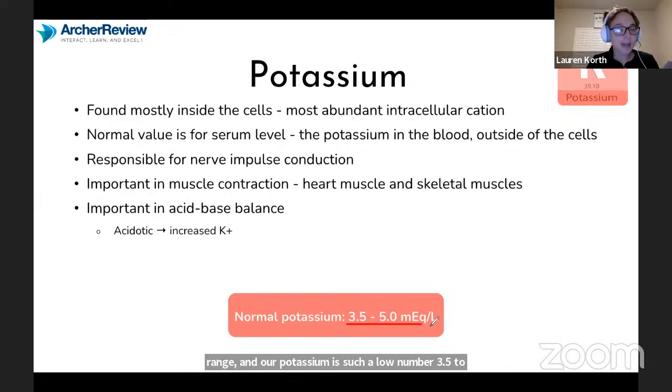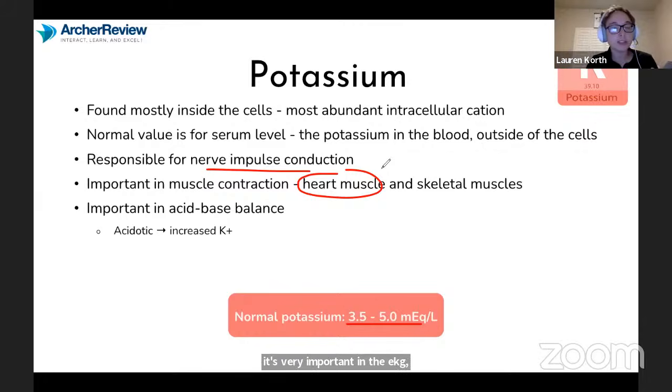But do be aware that the NCLEX does give you normal ranges now. So you don't have to be hyper fixated on remembering these, but it is still good to be aware of them. All right, so very important in our nerve impulse conduction. Always remember that our heart is a muscle, and so it's very important in the EKG and just in the electrical impulses that run through the heart, and then skeletal muscles as well. So those are where you're going to see the main signs and symptoms.